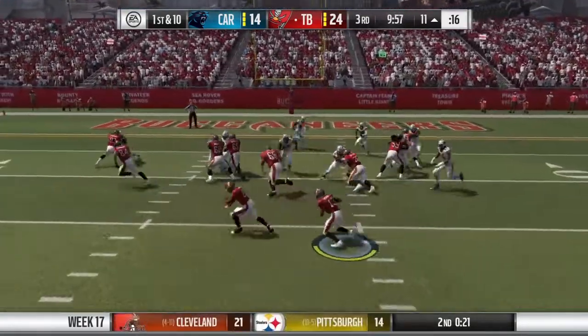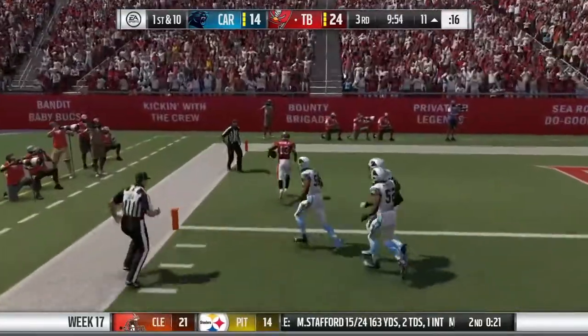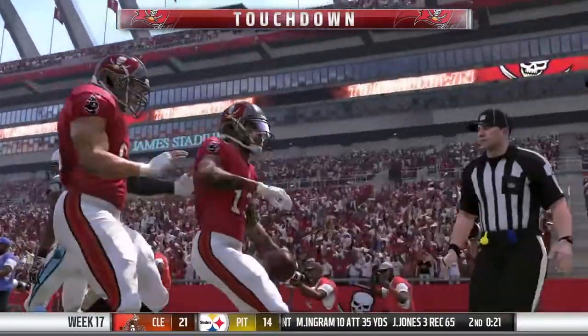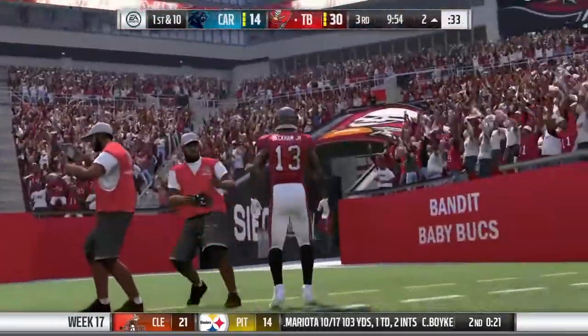Here, we'll see the Wildcat. They'll let their receiver run it out of the Wildcat. And he's into the end zone. Touchdown, Buccaneers. Odell Beckham with touchdown number 12 on the year.